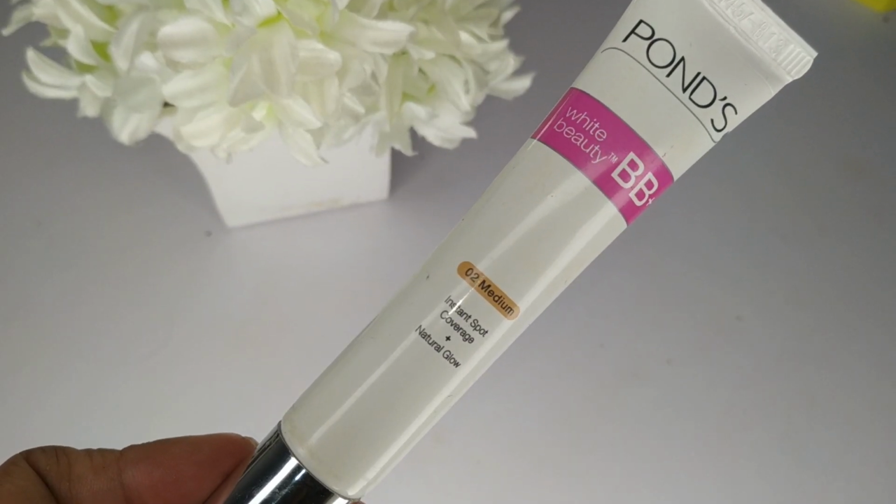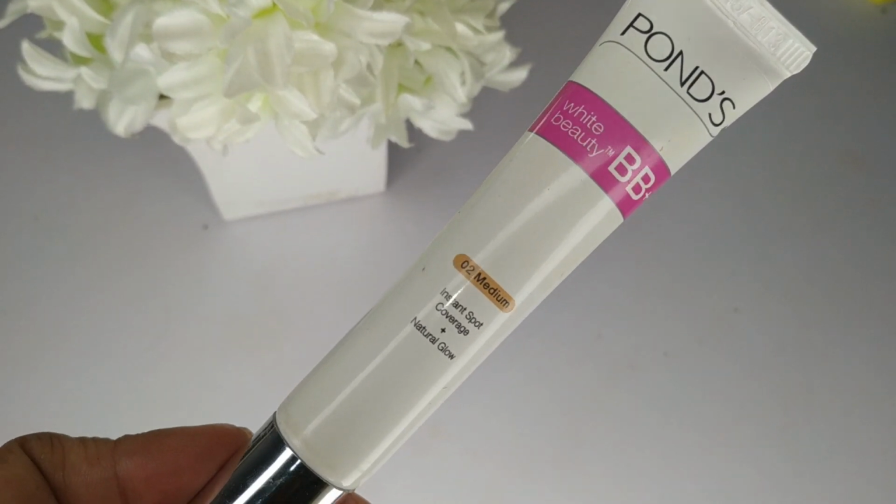So the next BB cream is the Pond's White BB Cream. So this BB cream has been around forever. I feel like I used to apply the Pond's BB cream when I was in college, like when I was doing my 11th or 12th, around that age. I feel like I used to use this, but then I totally stopped using it and I went into good coverage foundation, and now I recently bought this, and before it was only in 1 shade and now they have 2 shades here. I'm in the shade 02 medium, of course, and this shade suits me really well.